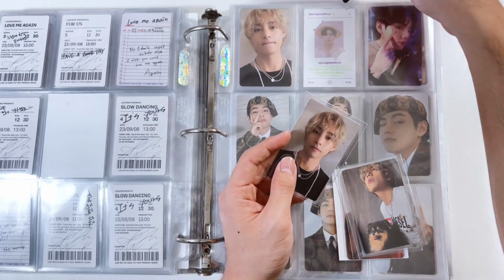Okay, next up, I also did give SHINee their own collect book because I do have a lot of SHINee and SHINee solo cards. So for example, I have Taemin here. So we can go ahead and start putting his cards away. I don't think this ID card is gonna fit. Oh, it does. Okay, thank God. I was scared. But let's go ahead, put my pulls away.